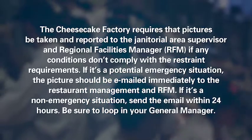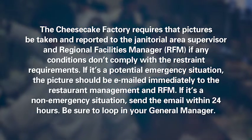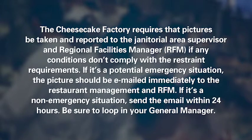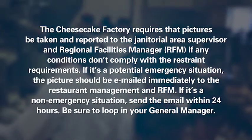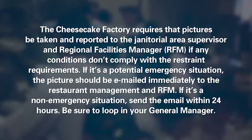The Cheesecake Factory requires that pictures be taken and reported to the janitorial area supervisor and RFM if any conditions don't comply with the restraint requirements. If it's a potential emergency situation, the pictures should be emailed immediately to the restaurant management and RFM. If it's a non-emergency situation, send the email within 24 hours. Never disconnect a coil or tether for any reason.